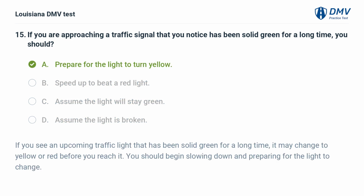A. Prepare for the light to turn yellow. If you see an upcoming traffic light that has been solid green for a long time, it may change to yellow or red before you reach it. You should begin slowing down and preparing for the light to change.